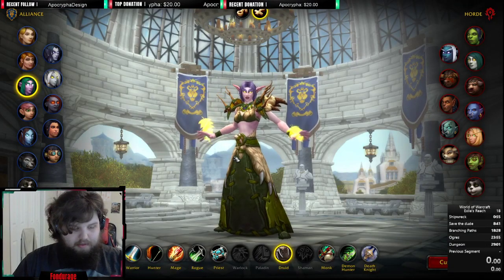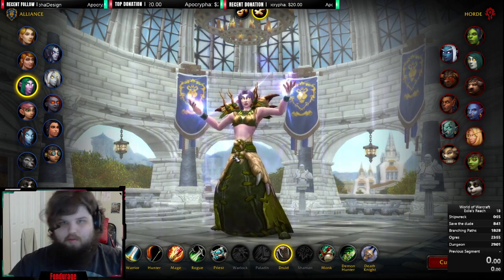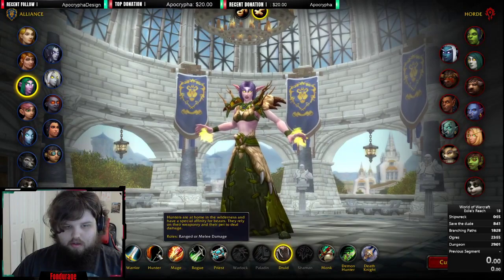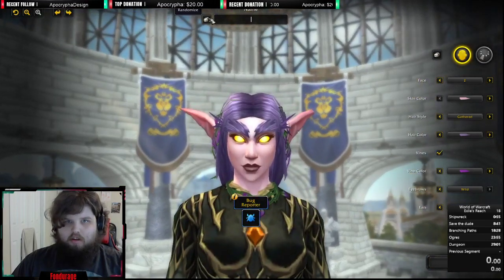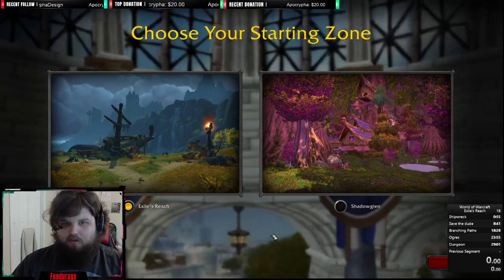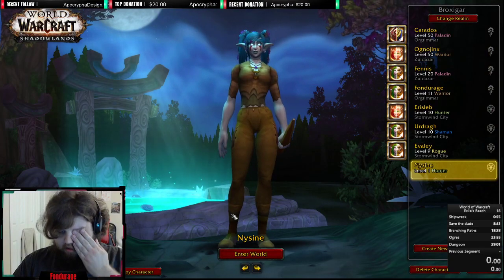Heads male, tails female. Tails will be a female Night Elf Hunter. Not a druid. Hunter. Alright, name. Boom, boom, boom. Excellent. Exile's Reach. Awesome. Alright, let's try it.